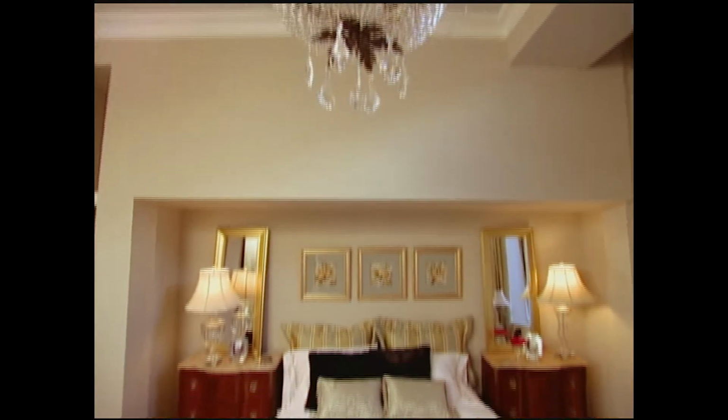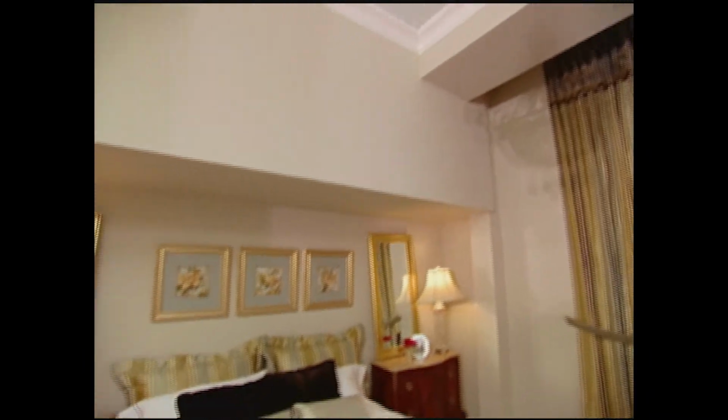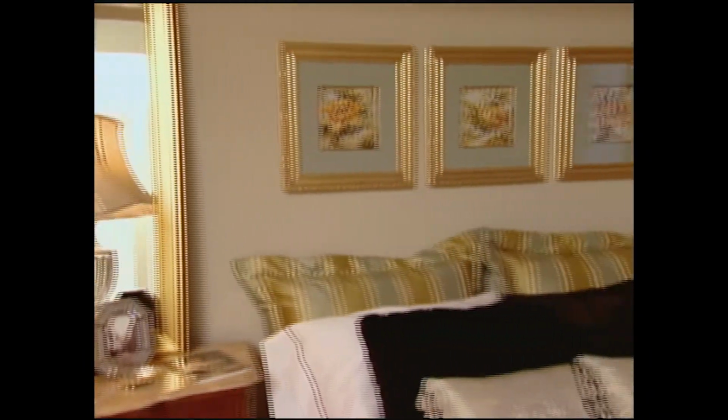This beautiful master bedroom is luxurious enough to make anyone feel like a celebrity. Its blend of elegance with traditional detailing captures the classic feel of an old world hotel.